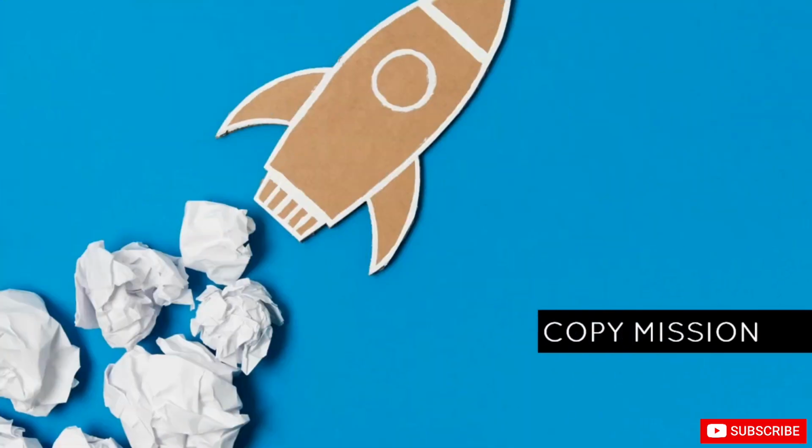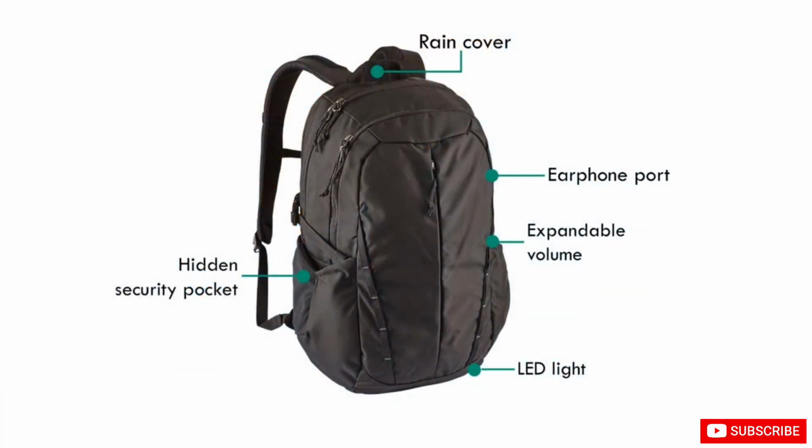Let's explore this a bit more with a copy mission. Have a look at the features of this backpack. What I want you to do is pause the video and see if you can think of one benefit for each of these features. Pause the video now and write them down.